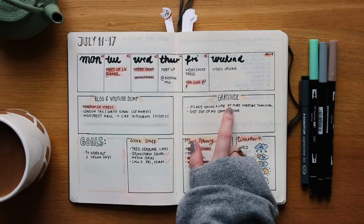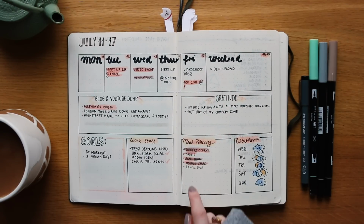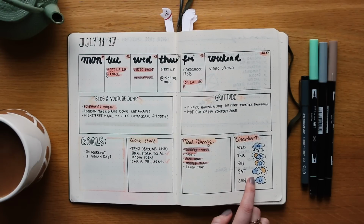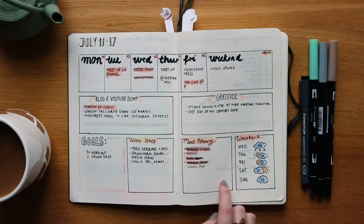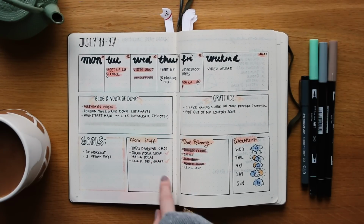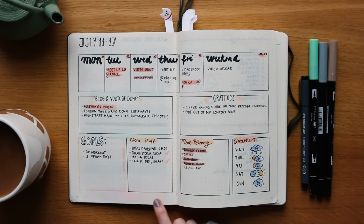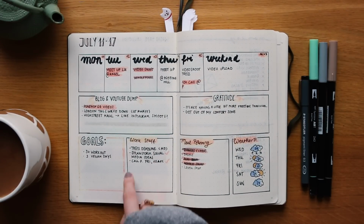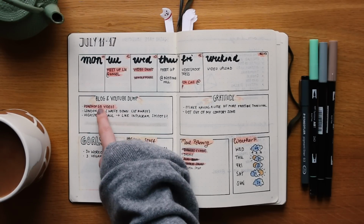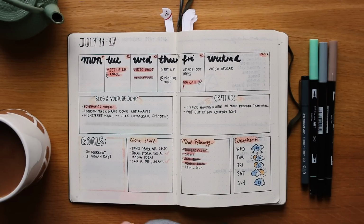I experimented with a gratitude log here, but I tend to forget to fill it out. So in the beginning I did a lot of weather forecast here and meal planning. And beside my blog and YouTube dump, I also have a box for work stuff and mostly deadlines for freelance projects. And you can see how much the Tombow colors change, because it's all the same color, and it looks funny after a while.